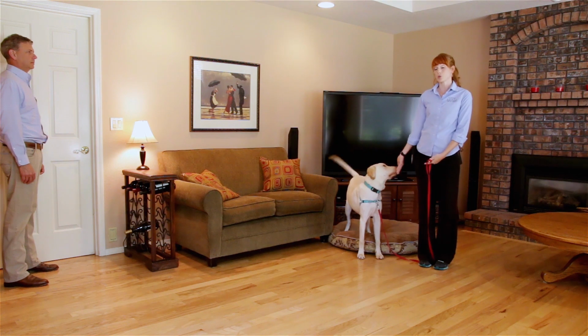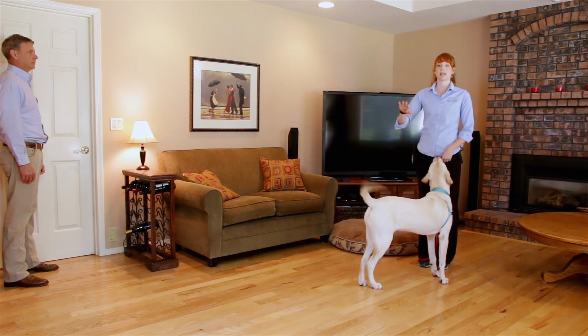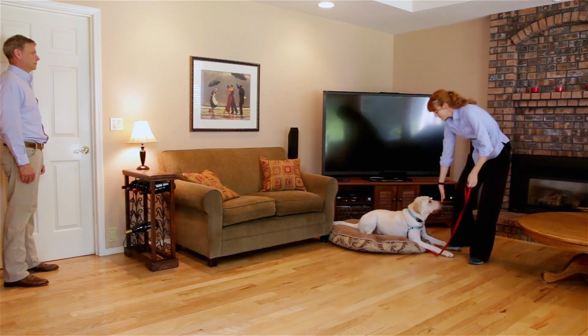I've already started working on this in a room away from the door, and now I'm in the same room, but we're going to work on our down-stay without the door in sight. So I'm going to put Cole on his bed, sit, down, stay.